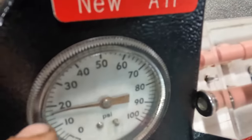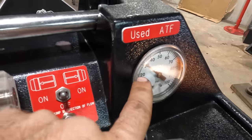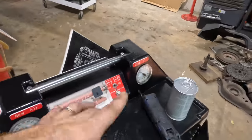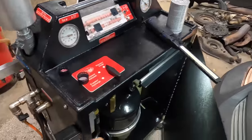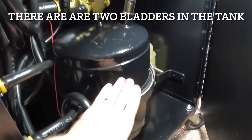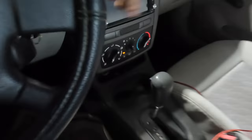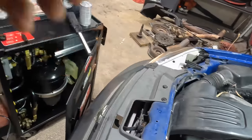Okay, we've got our pressure differential going on here. We're at like 18 pounds on the new side and 30 something pounds on the used side. So at that point, the bladder has exchanged all of the fluid. Oh yeah, I cracked this open for you guys. Here's the tank inside. Like I said, a two chamber tank. We've got plumbing to all the valves and switches and solenoids and the pump down here for a forced flush, which we don't need to do. So let's go ahead and shut this down. And we'll disconnect the machine, pick this thing up, and then pull the trans filter out of it.